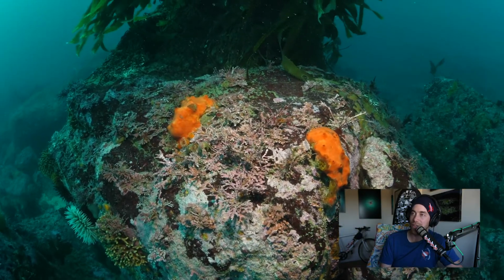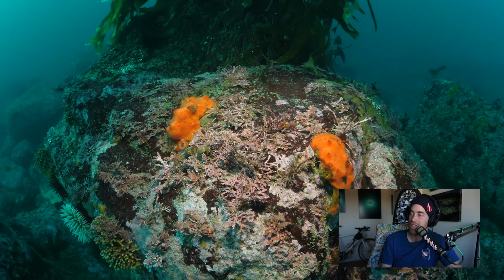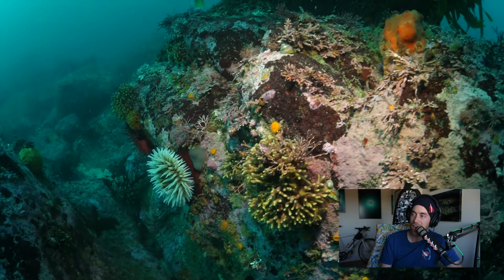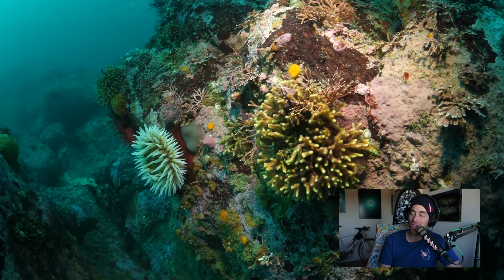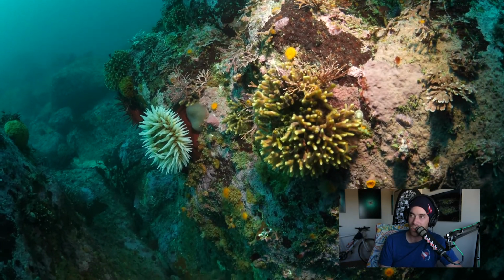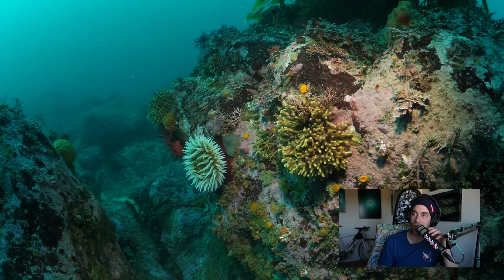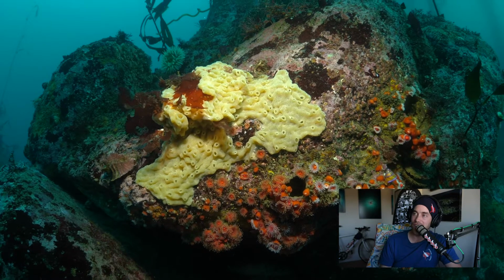Nice. Just showing off some of the reef here. Some of these orange sponges. One of these days, I'll find the nudibranch that lives on the orange sponge there. There's some staghorn bryozoan doing its best hydrocoral impression. Staghorn bryozoans everywhere at this spot. There's more over there. Here is some tunicates.